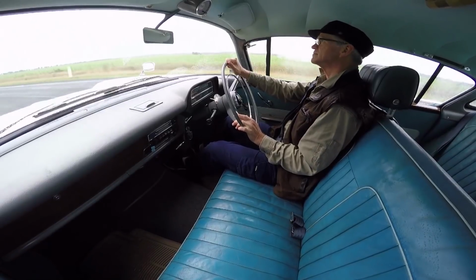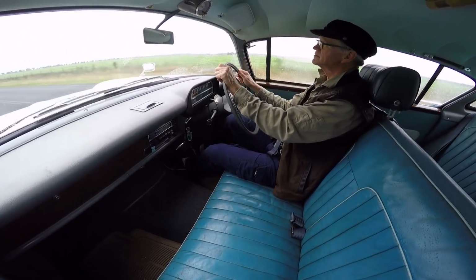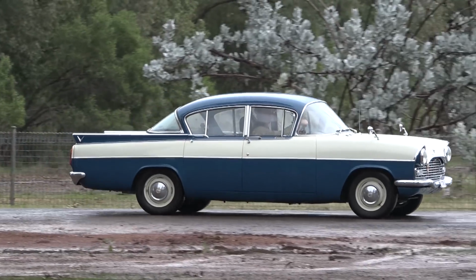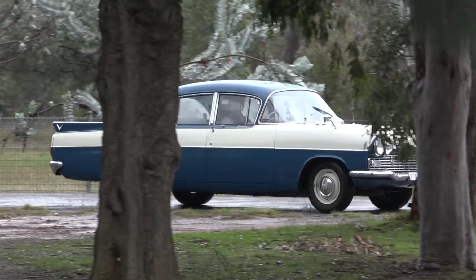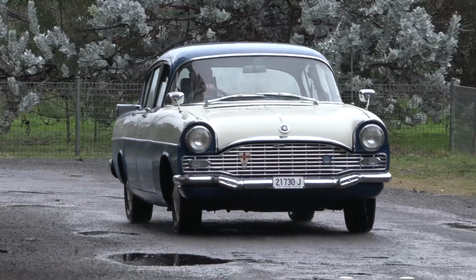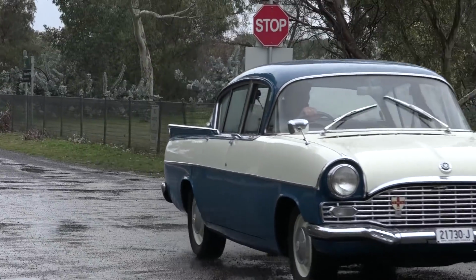Back in '62, Holden had 50% of the market share, and so in its day, it was considered a slightly higher level. It was a different product, and as the Holden sales were going up, GM was less inclined to promote its other brands. So this was almost the last of the Australian-built Vauxhalls. It lasted for another year, and then it was all over.